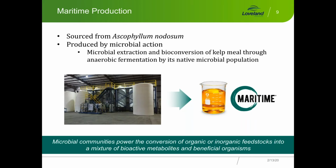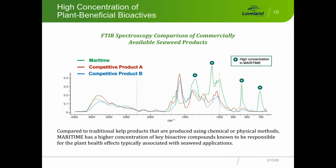The first thing we did when we went down the road of developing a kelp-based product, when we were developing this Maritime, we reached back and looked at the history of our type of production cycles that we use here at Agrison, and we just took a different substrate. Now we're taking the kelp meal and creating this kelp-based product. The first thing we wanted to do is some type of test to tell us, is Maritime like ordinary seaweeds or other competitive seaweeds on the market?